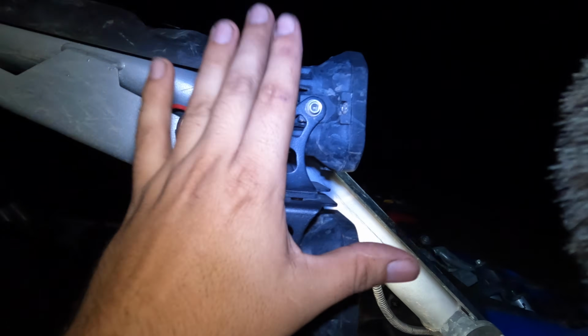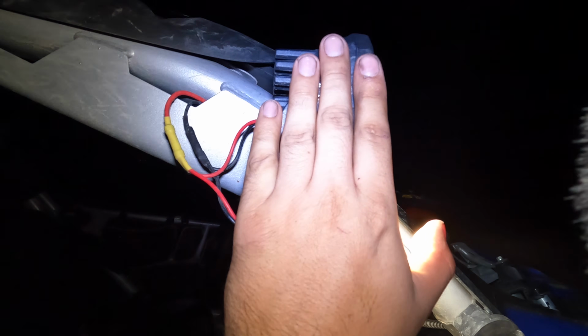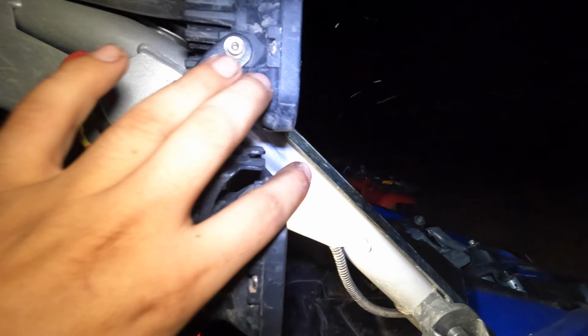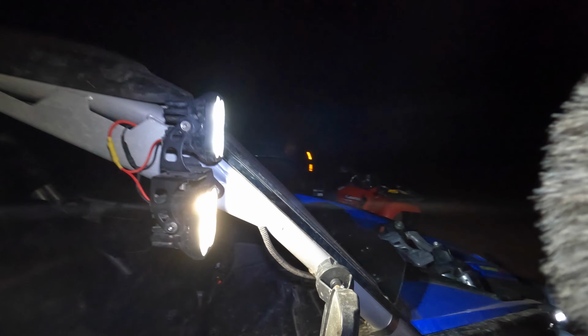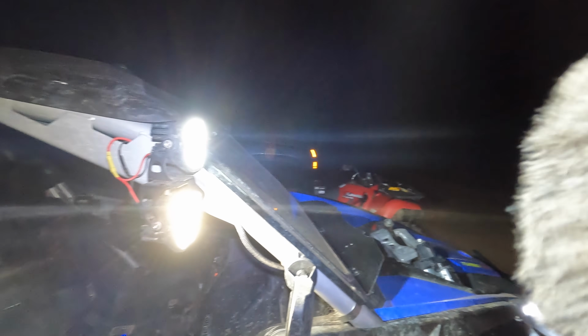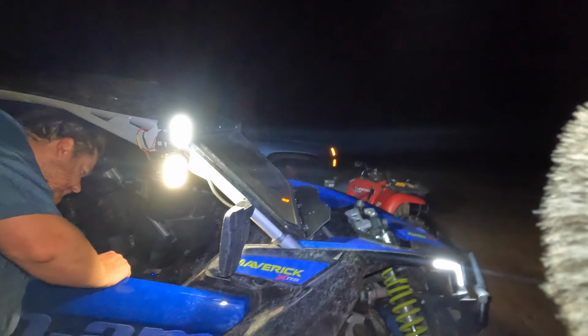Because again, I flipped mine over on this exact side and slammed these into the ground and really did a 360 on two wheels. This whole bracket spun around, twisted around, and these puppies fired right back up after we gave the brackets a little hammer. So very resilient and cast a great amount of light. Pretty easy to play with and take apart. I love them. They've been a great addition.